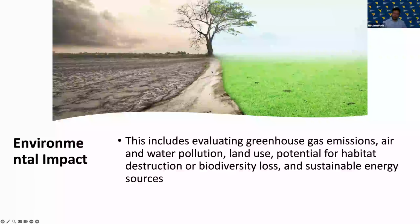And finally, the environmental impact and concern of these. Every one of these technologies has its own. But the environmental concern is not just limited to CO2 emissions. It includes land use, right? It includes the potential for habitat destruction, or biodiversity loss, or all these changes that we are making to our planet that can also cause environmental issues, okay? So when we're talking about environmental issues, it's not just CO2 emission, and we have to look at the other ones.